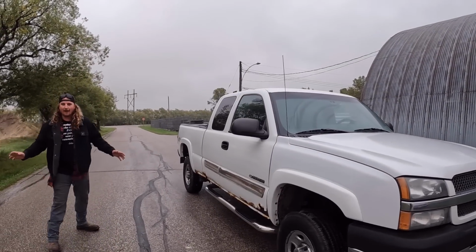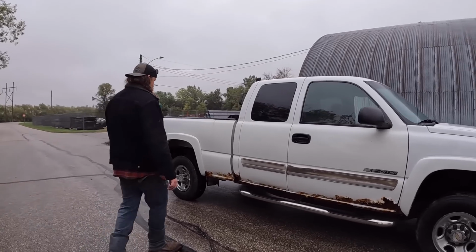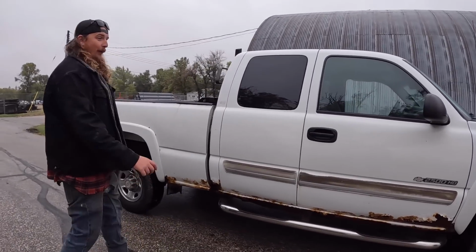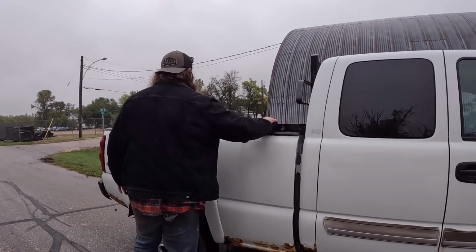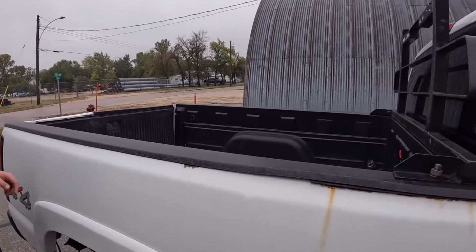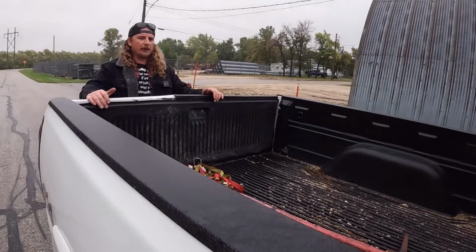All right, so we got out of the auction here, but this thing is rough. But everything works. Power windows, power locks, all the lights work and all that. We got a nice little headache rack. It came with a pickaxe. It's got a full tank of gas in it. So, yeah, it'd be a good parts truck for somebody else.